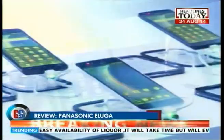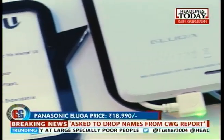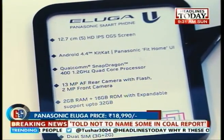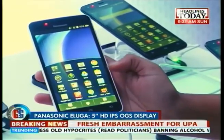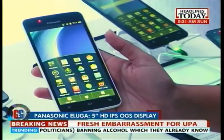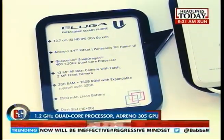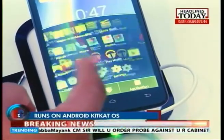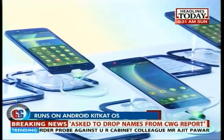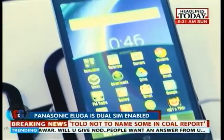This is the all-new Panasonic Eluga. Panasonic has come out with this smartphone for the Indian consumers at a price tag of 18,990 rupees. Eluga offers a 5-inch, 1280 by 720 pixels HD IPS OGS display with Corning Gorilla Glass 3 protection. It runs on a 1.2 GHz quad-core ARM Cortex-A7 processor by Qualcomm with Adreno 305 GPU. Eluga also operates on Android 4.4.2 operating system and offers dual SIM functionality.